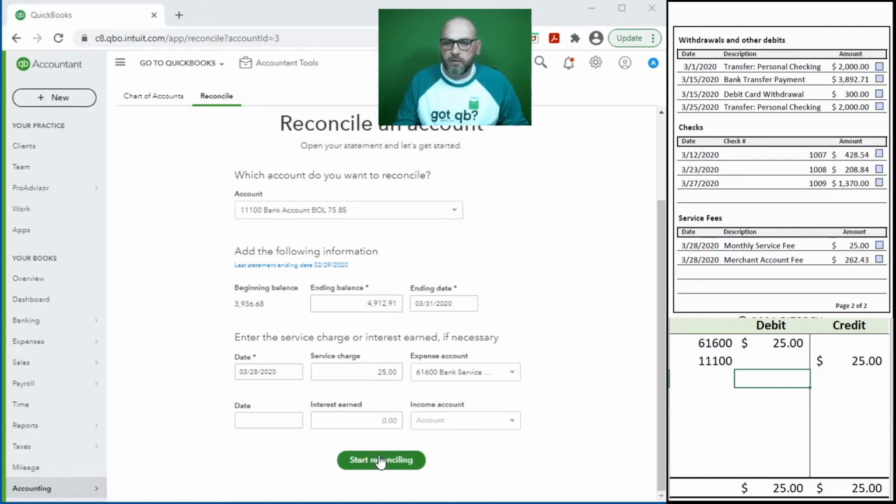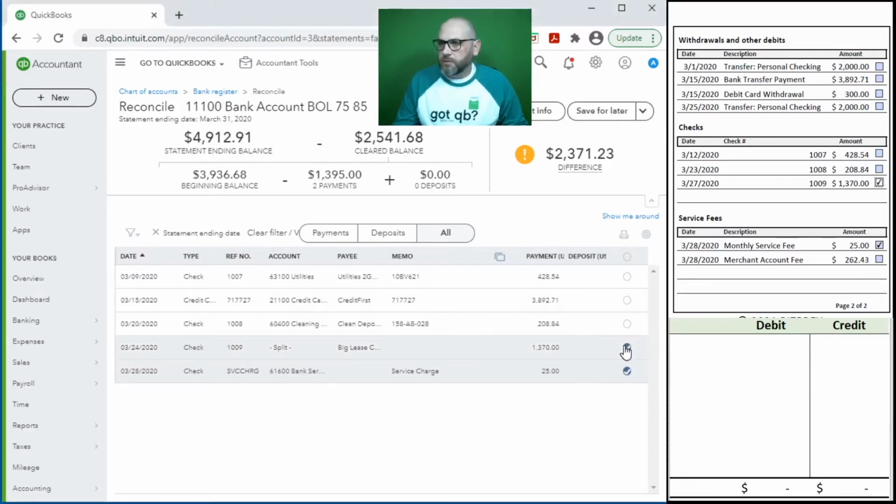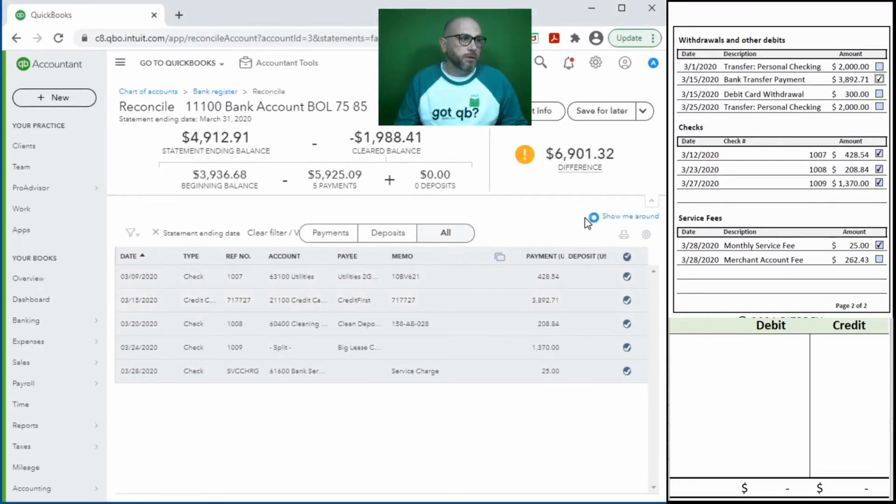Okay, let's get ahead and start with our reconciliation. Okay, $25 right here is marked off. Okay, our checks are right here. And our credit card payment right here. Alright, so we're still not in balance, right? We still don't have the 0 right here, but we will.